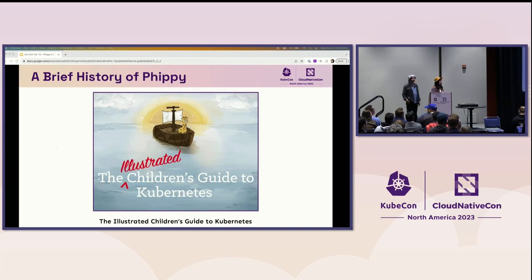This is a whole children's book series that we've been doing. This is actually our fourth book. The first book started with the Illustrated Children's Guide to Kubernetes. It came out around early 2016. The origin story is Matt had a presentation for us at our team offsite, super early, in fall of 2015, and we were all supposed to learn about Kubernetes from Matt.